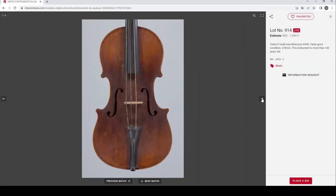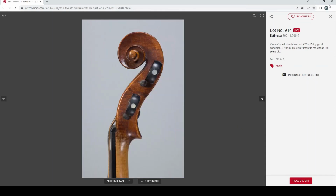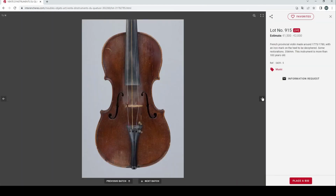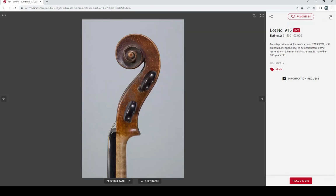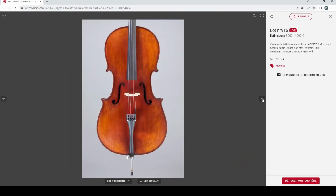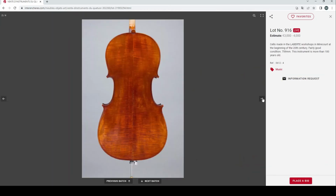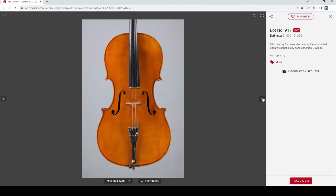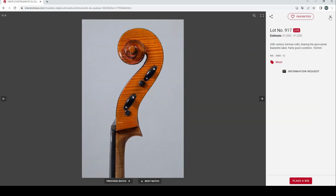Small viola there from Miracle. 378, that is really quite tiny. That's the smallest one in this auction. Another French violin, 1775-1780. Cello made by Lebert. 20th century German cello with a Badarello label.